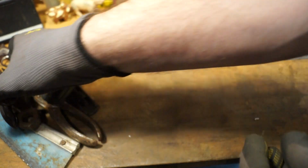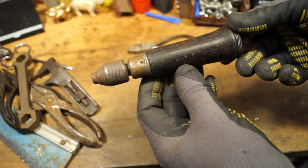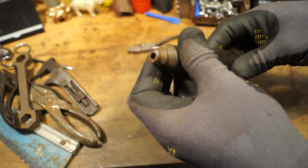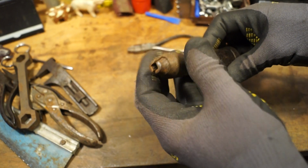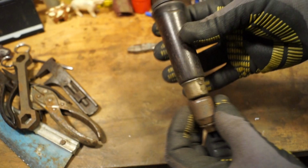What else did I get? Whatever the hell this is, I don't know. Cost me £1. It's got, as you can see, a little collet chuck style thing on the end here, and it's got a few tools inside it.